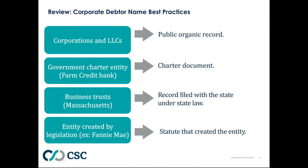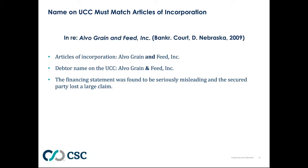When it comes to registered organizations, there are best practices in ensuring that the proper debtor name is used. You can see over on the right side of the slide the recommended documents or records that should be referenced to ensure the exact organization name is used. Unfortunately, an incorrect organization debtor name on a UCC filing can result in the secured party losing a large claim. There are many examples of this, but the one I'm using today refers back to a lawsuit in 2009 where the debtor name that appears in the UCC filing was not correct. An ampersand was used instead of the word and, which unfortunately resulted unfavorably for the secured party. So it is critical that the debtor name is exact on the financing statement.